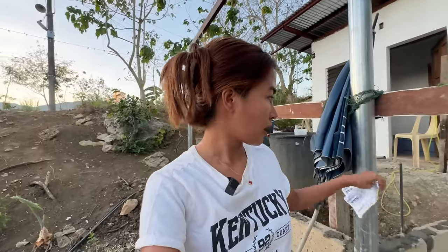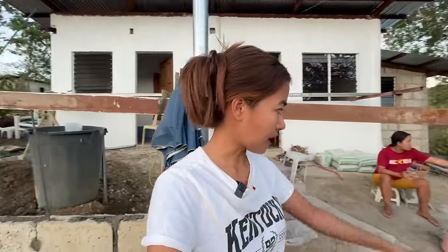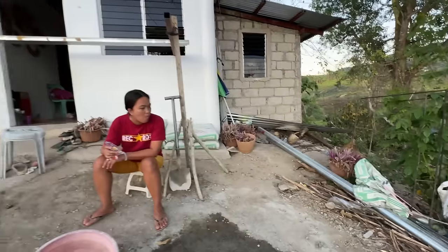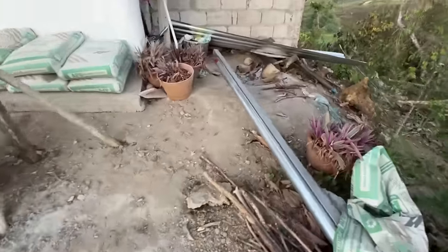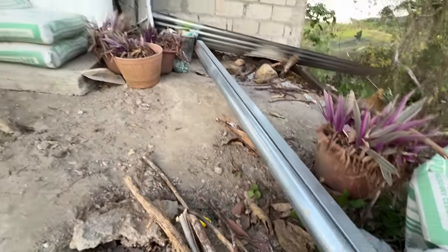And then we also have two smaller iron things. Where is it? I don't know where it is. It's over there. So we have here the two smaller ones. You guys can see this is number 2. That's the size of number 2. So for that, that's actually costing 720 pesos. Since we got two, that's 1,440 pesos.